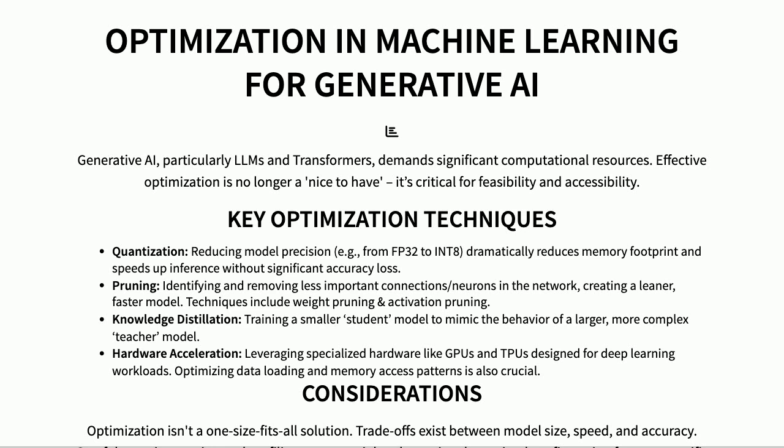There are several key techniques we can use, things like quantization, where we reduce the precision of the numbers the model uses, making it smaller and quicker. Pruning is another one. Essentially, we're identifying and cutting away unnecessary parts of the network. And then there's knowledge distillation, which is about training a smaller model to learn from a bigger, more complex one.